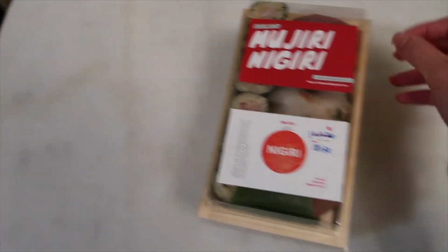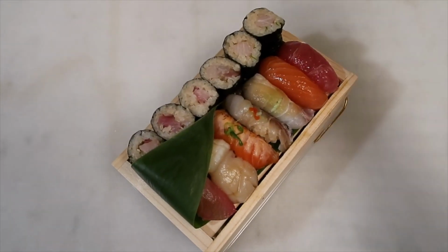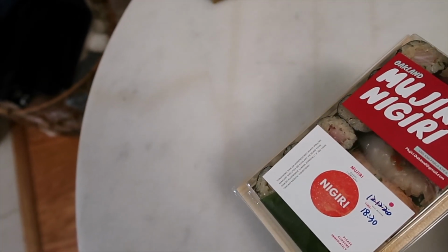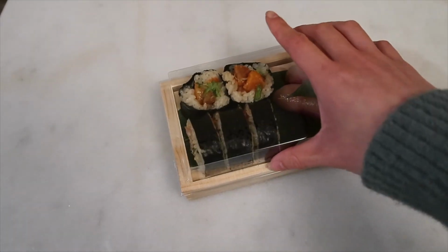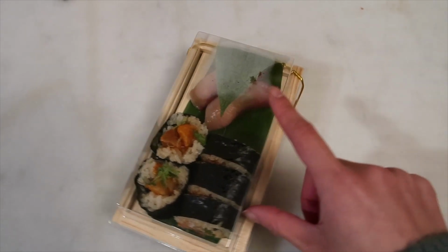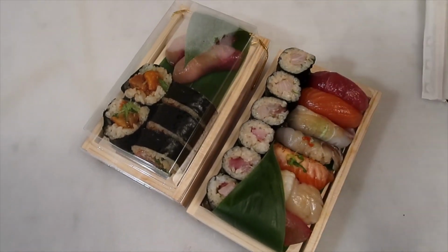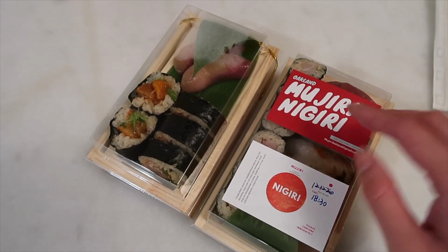So the top has our nigiri combo that we ordered. It has 7 pieces of nigiri and then a maki roll, and then on the bottom we have another, I think this is spicy tuna, and then we ordered a separate order of the hamachi nigiri because that's our favorite one. So yeah, it's not too much food, but I think it'll be really good. Kevin's making some miso soup for us to eat with it, and I'm very excited. It's so cute.